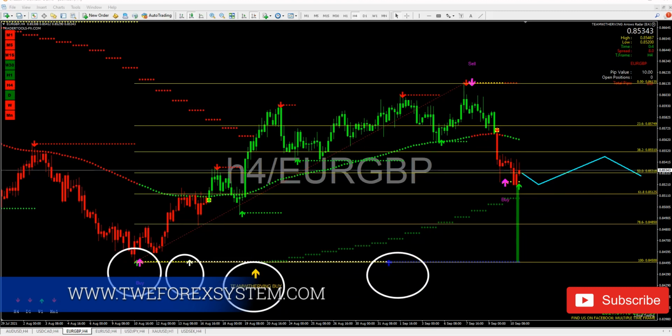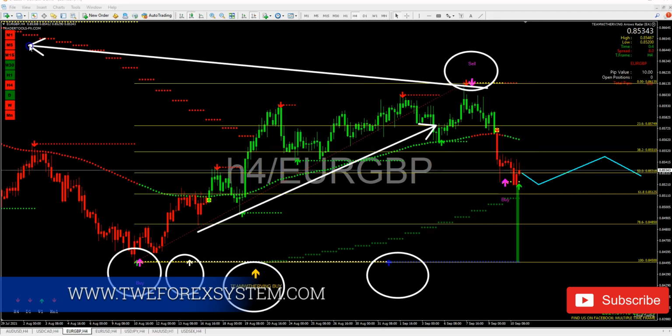So the market here on EURGBP is only bullish. So what are we seeing at this present time? Remember what I said in the beginning, guys. The market is doing a lot of pullbacks. If you don't have multiple time frames, it will make your job a lot more difficult. If you have them, it will make your job easier. But here, the market is giving us a sell position. That's why you are seeing a lot of sells here.